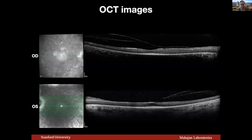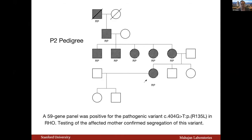The OCT here in the macula shows thinning of the outer retinal layers. You can see from this pedigree, she has quite a significant family history, and she was found to have a mutation in the rhodopsin gene.